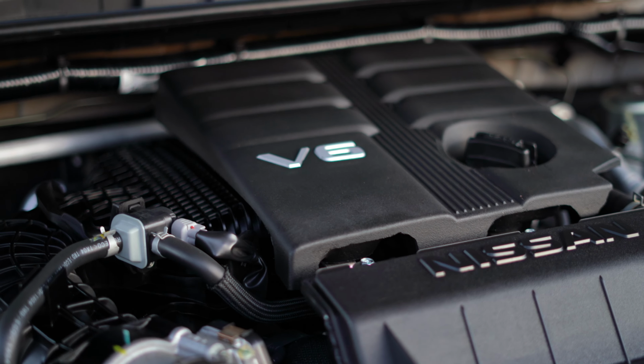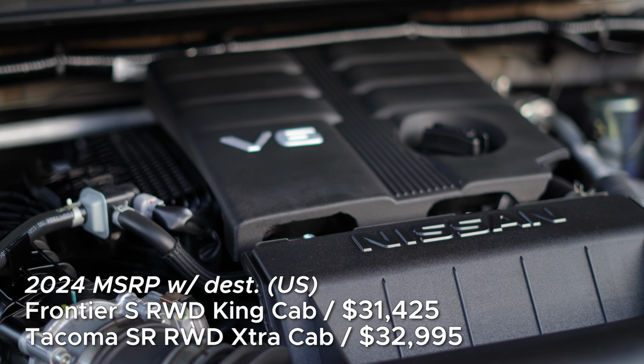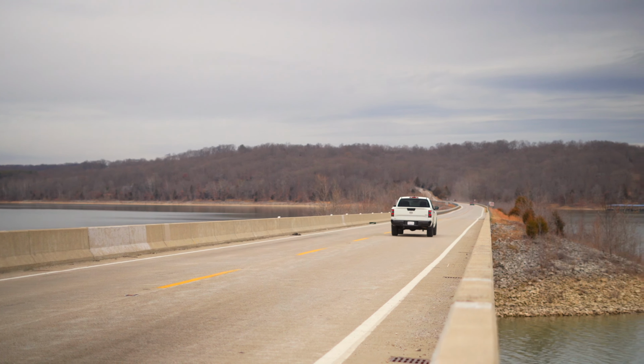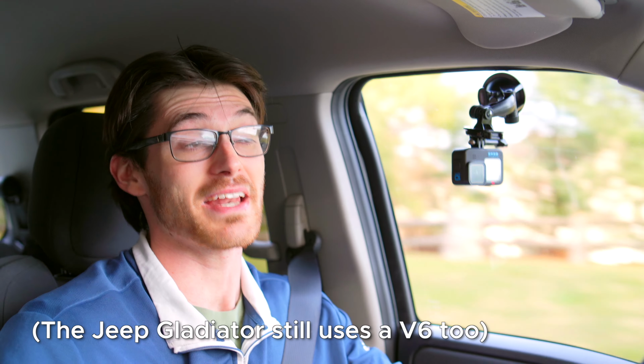It comes with 310 horsepower and undercuts most of its competition. This also means we don't have a turbocharger, unlike its body-on-frame rivals. While many, including myself, aren't scared by forced induction, it is less to go wrong.